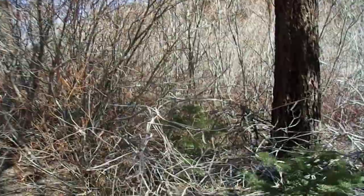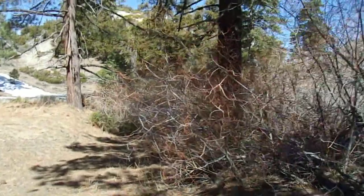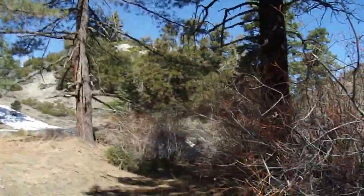Maybe just keep going until the snow gets too icy. There's definitely spots of ice here, as we're still very early in the spring. But the warm weather we're getting now, it won't be very long. So we got our Jeffrey pines here, of course. No surprise here.